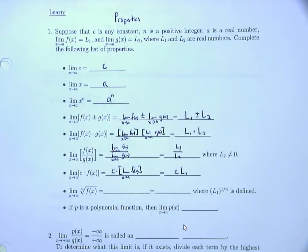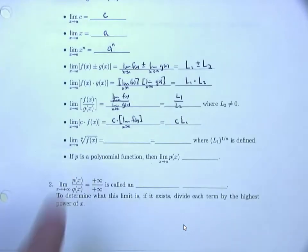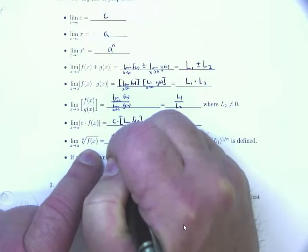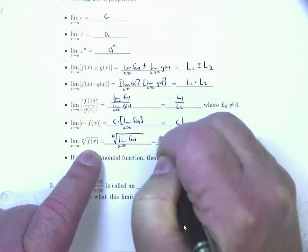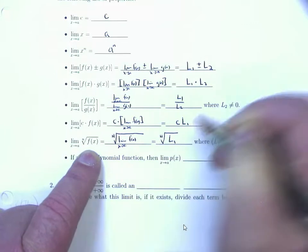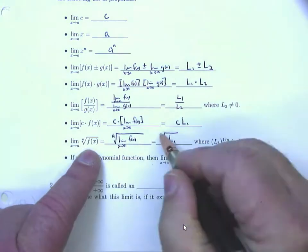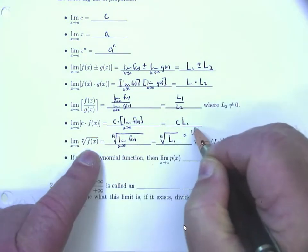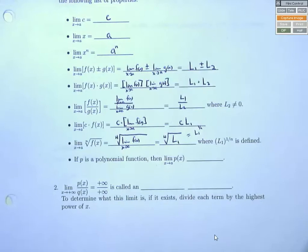And same idea when it comes to powers or radicals. The limit as x approaches a of the nth root of f of x. You take that limit and go where that function is located at. That's going to be the nth root of the limit as x approaches a of f of x. But that part is L1, so that's the same thing as the nth root of L1. But I just want to remind you, a radical is a fraction of a power. So the nth root of L1 is the same thing as L1 to the 1 over n power, if you want to write it like that, where L1 to the 1 over n power is defined. So this has to be defined. You can't take that even root of a negative number or something like that. Square root of negative 4 officially does not exist.